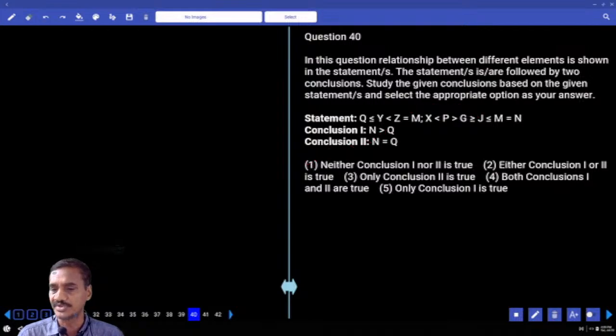Then coming to this 40, the relation between N and Q. N is here, Q is here. Now which element is common? M is common. N equals M, in the place of M you can write N. Then Q less than N, so N greater than Q, and equal to Q is false. Then what is your answer here? Only one, that is choice 5.